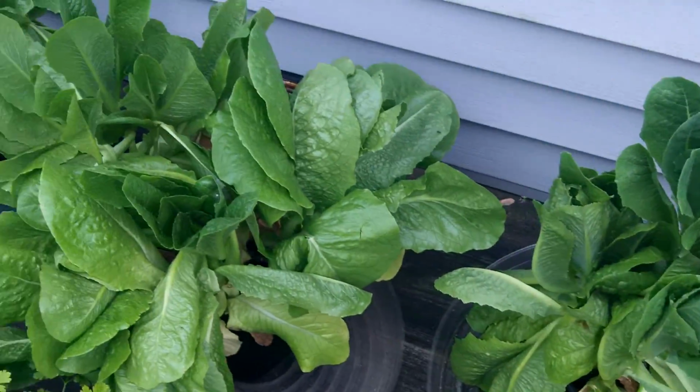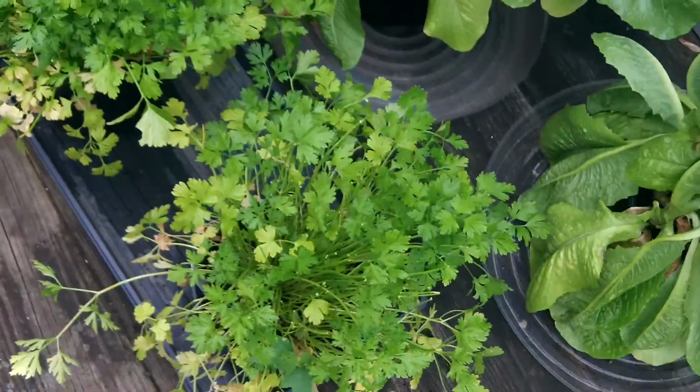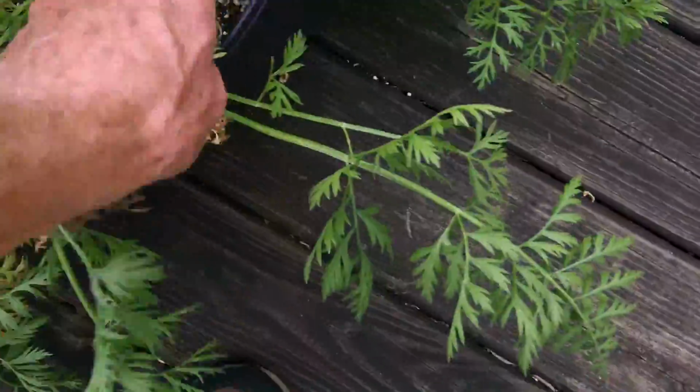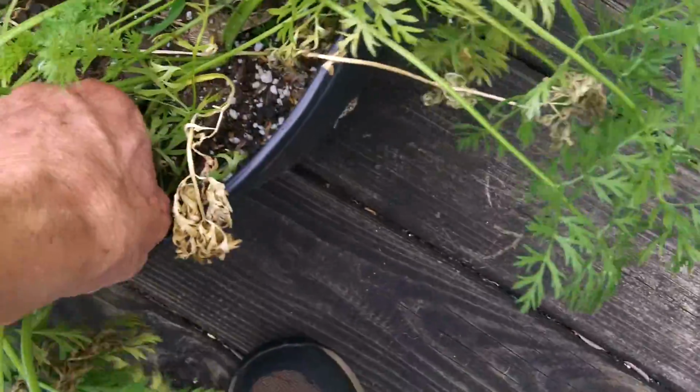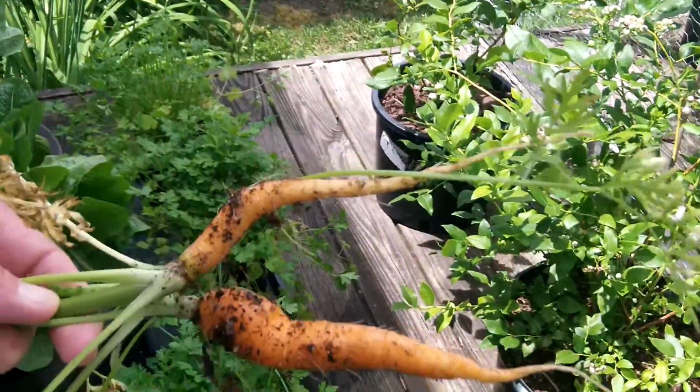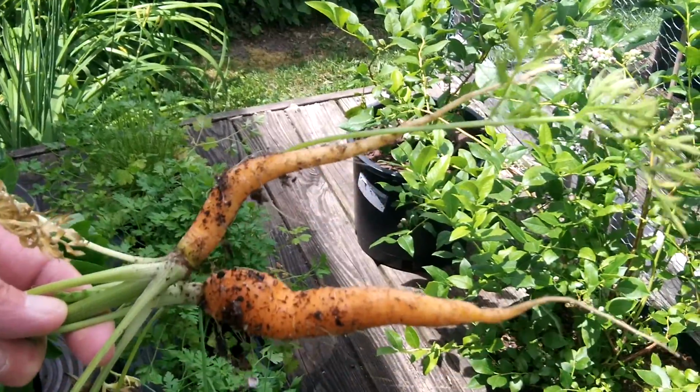And lettuce every day still. She's been eating carrots too. Not the biggest carrots I've ever seen in the world, but let's see. There you go. Not too bad. She'll probably eat these tonight or tomorrow.